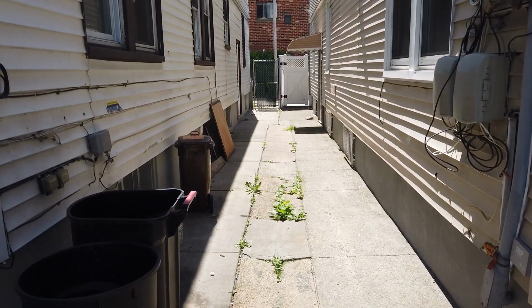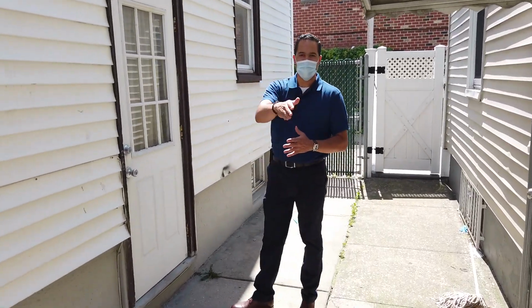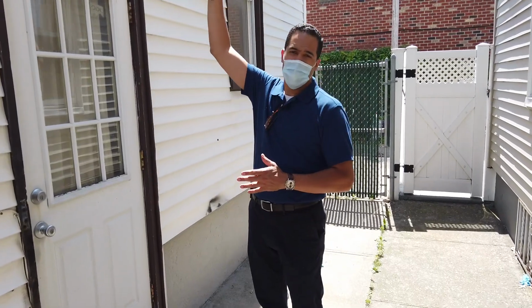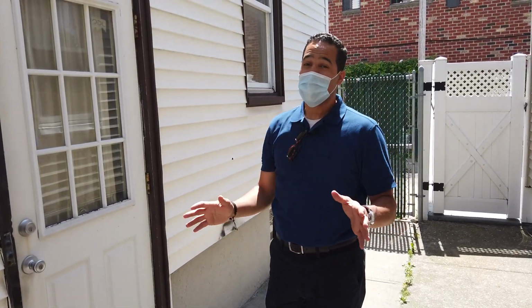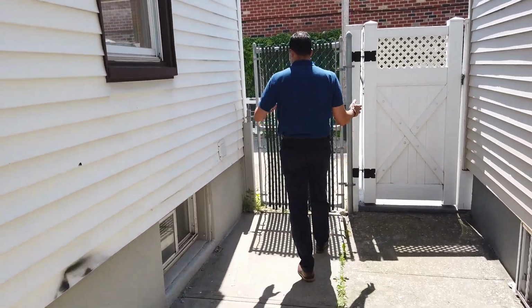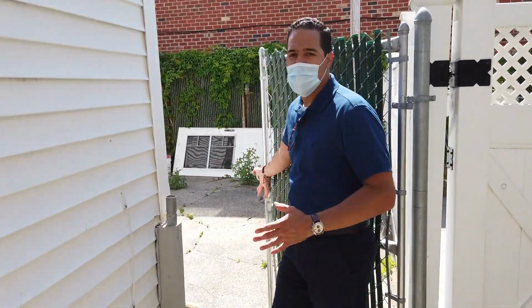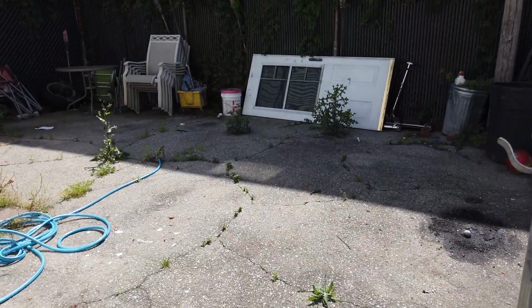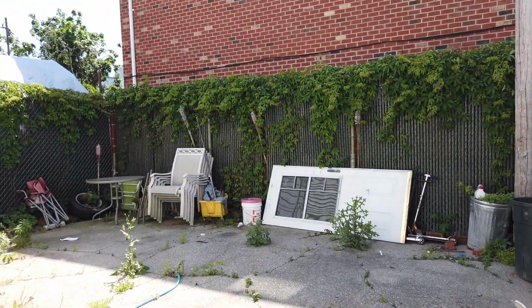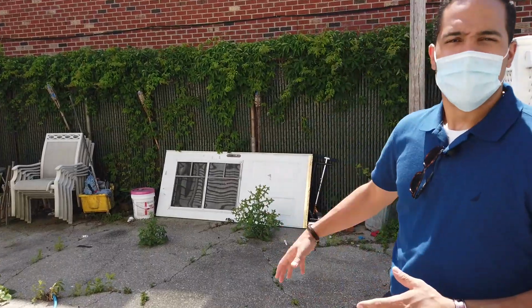Make your way down here. You've got an entry on the side. This entry has its own staircase, which I'll show you. Takes you all the way up from the second floor down to the basement, and it's super convenient to bring in the groceries. And then back here, on this side, is your property line. And back here, you're gonna find yourself a backyard, and it's plenty of room. Got plenty of creativity that you can go ahead and put together here. Definitely nice for barbecues and set up the kiddie pool.